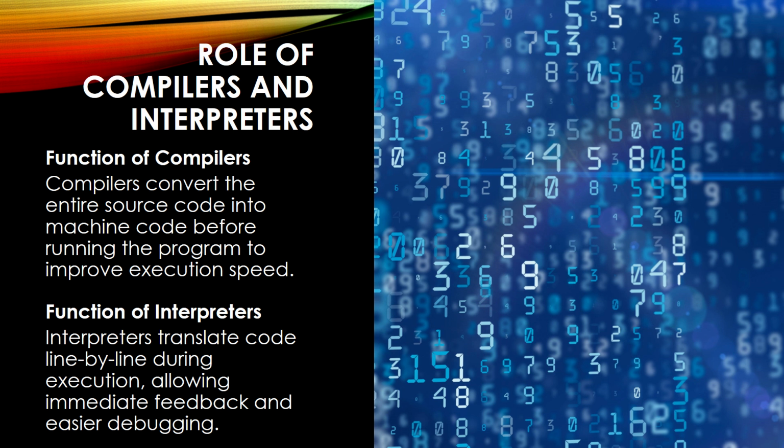Compilers and interpreters are important tools. Compilers change your whole program into machine code before running it, which makes things fast. Interpreters translate code line by line as it runs, so you can spot mistakes quickly and fix them.